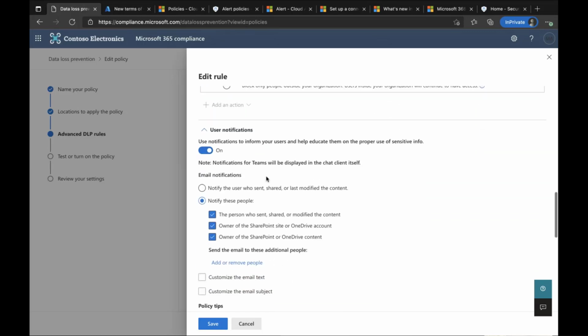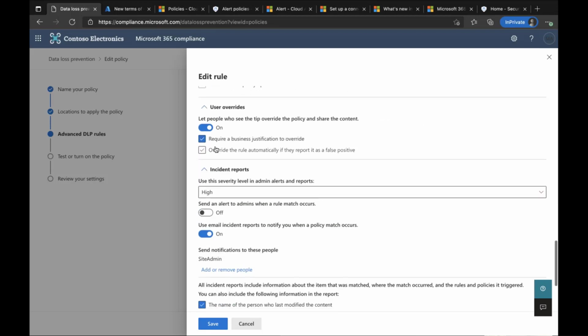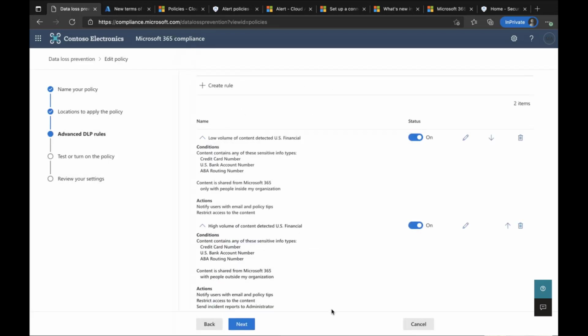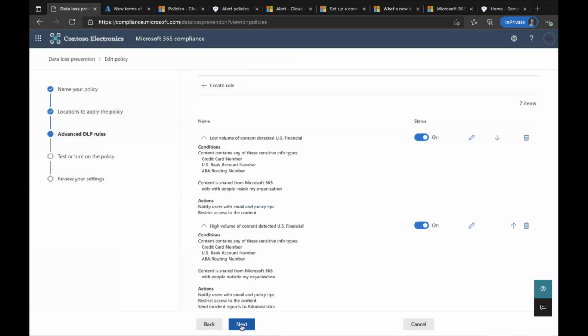You can do encryption, more user notifications. You can set user overrides if users are allowed to override the DLP tip that they'll see as a result of this policy match, and then ask them to add a justification into that as well. So lots of really good settings that you can apply with DLP policies, and when they apply, actually I'll not come out of that just yet.